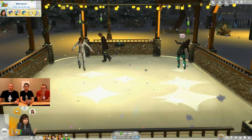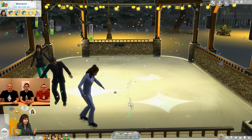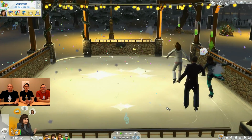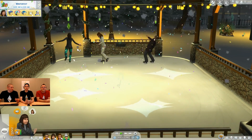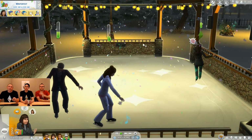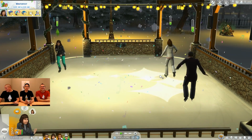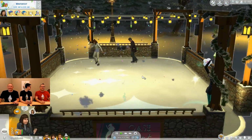But because it's a snowstorm right now, a lot of the townies have stayed inside. We're crazy. We're skating in the middle of a blizzard. Oh, that's very nice. Because her skill is maxed out, oh, there's the backflip. There you go. Because her skill is maxed out, you can actually see the twinkle around the Sim when she's performing tricks. Mama rocks, dude. That's what someone in the chat said.